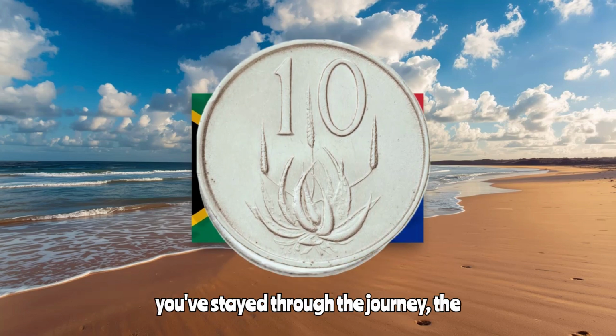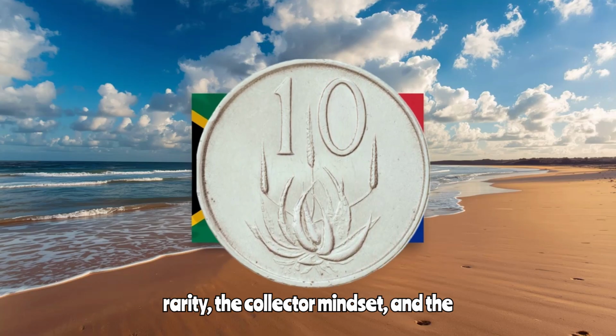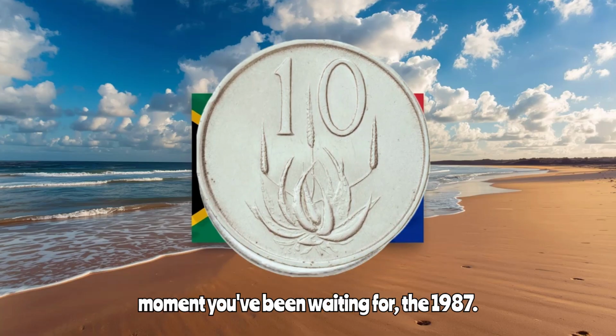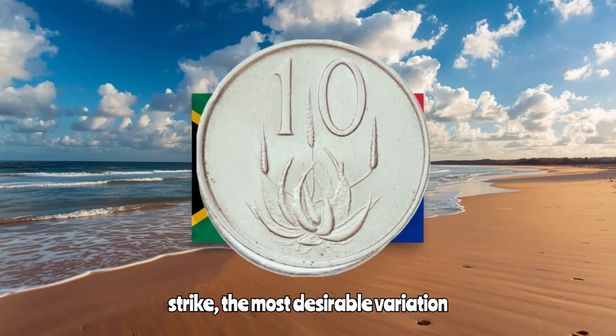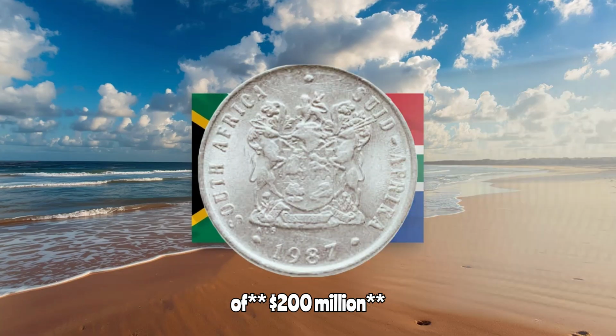You've stayed through the journey, the era, the craftsmanship, the wear, the rarity, the collector mindset, and the growing demand. And now we reach the moment you've been waiting for. The 1987 South African 10-cent coin, in its rarest form, preserved in exceptional condition, with the strongest strike, the most desirable variation, and the highest collector demand, has a potential estimated value of $200 million.